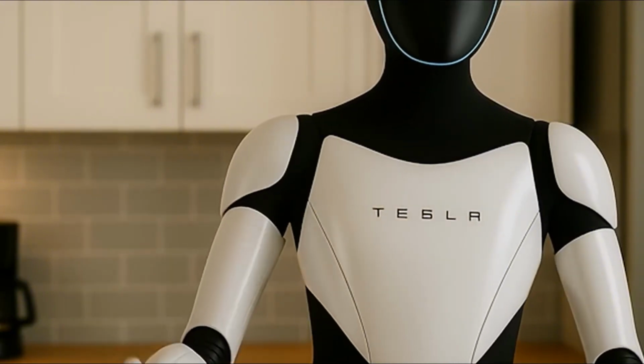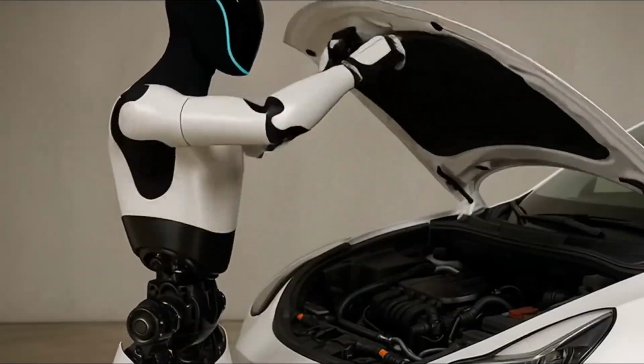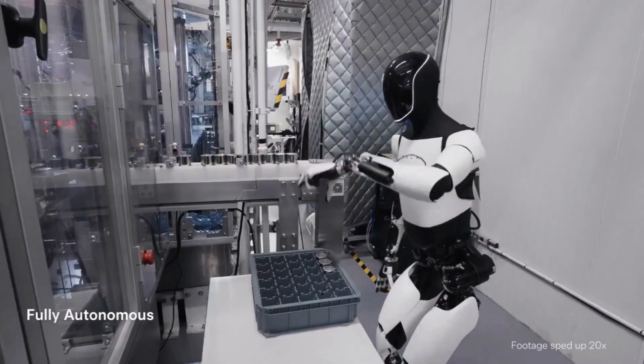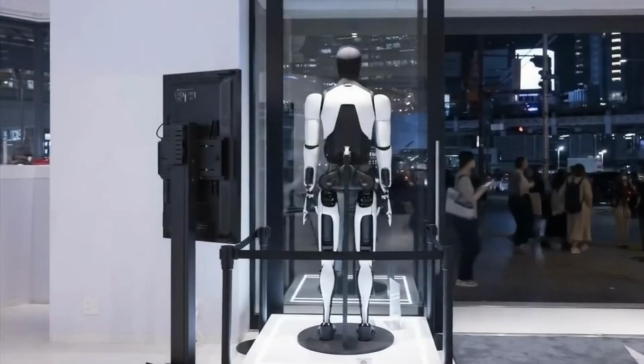The price is also something nobody saw coming. The starting price for the new Optimus is expected to be around $20,000 to $30,000. That is cheaper than most new cars sold in America today. Elon Musk has said many times that as production grows, the price will keep dropping. He believes Optimus could one day be as affordable as a smartphone.